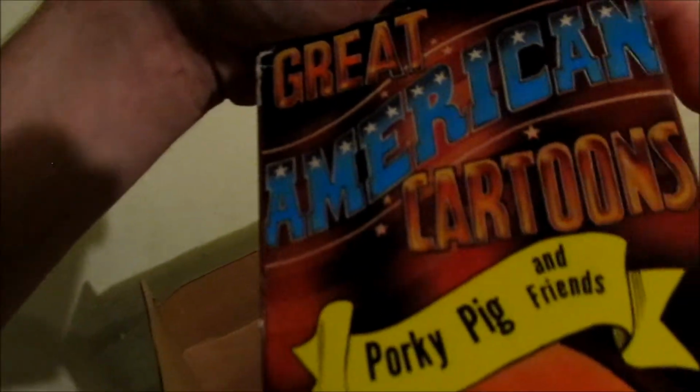A lot of old movies. This is cool. Great American Cartoons, Porky Pig and Friends. Looks like the old ones, and something's rattling inside. Yep, it's in there. Last couple tapes. Hope Floats. That's in there. And Star Trek Generations. I actually got a couple more tapes that I didn't realize. Oh, stupid sticker on there. That's on there.